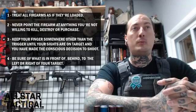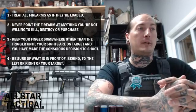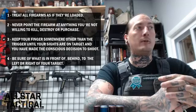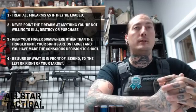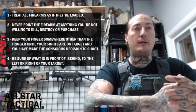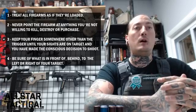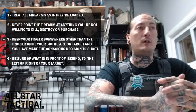Number two, never point the firearm at anything you're not willing to kill, destroy, or purchase. Now, these are my elaborations on the typical NRA rules. I feel that a little bit needed to be tweaked because when we're on a square range or things like that, we need to be aware of wherever you don't want an errant, negligent discharge to go.